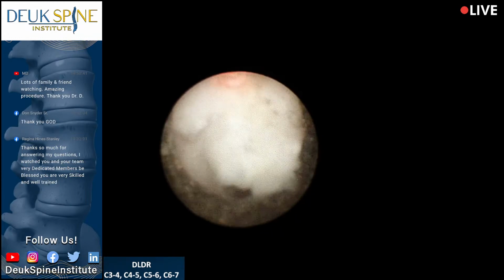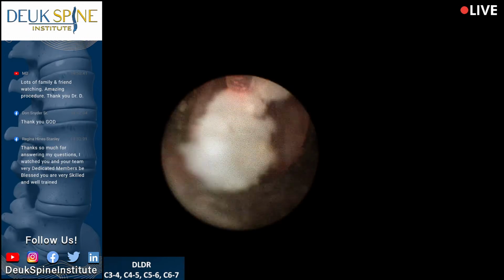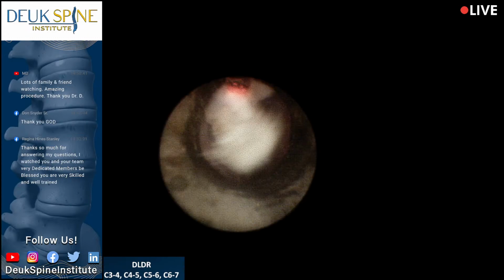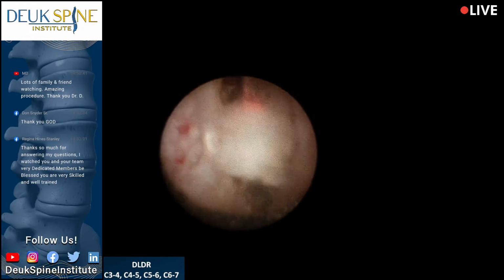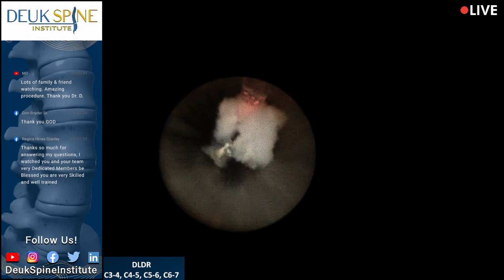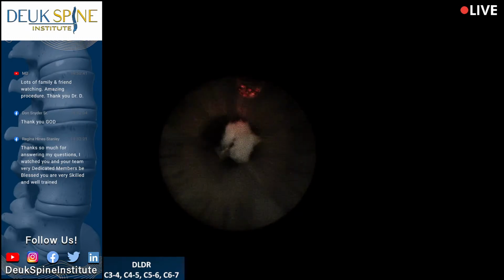What's that big white cartoon character? It's like a ghost or whatever. Not Casper. It's like the Michelin Man almost. You know what I'm talking about? There's a cartoon character. Someone help me.